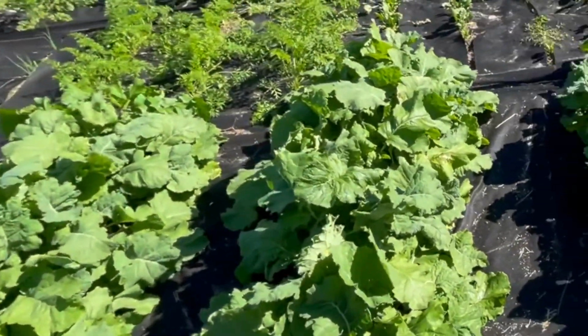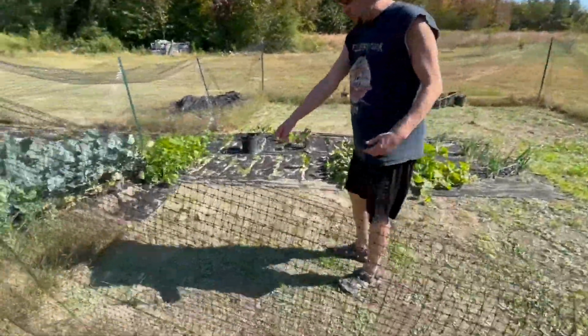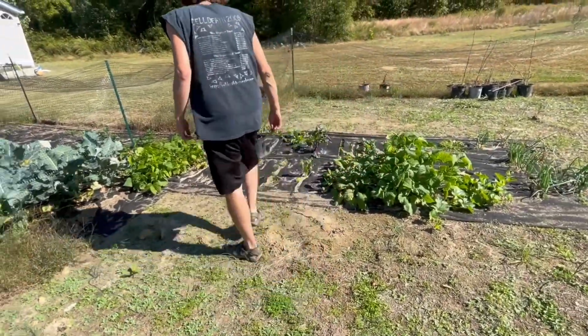Jackie says take the collards in here. So this was all under weed mat 2 weeks ago. She tore it up because it was never tilled by the machine. Right. And then here.